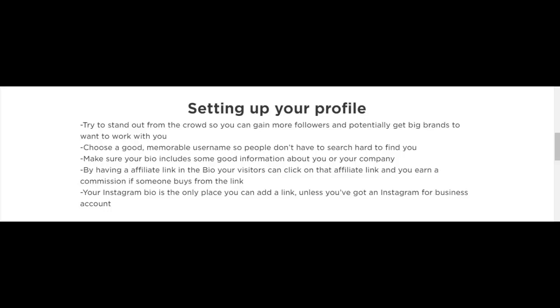Many marketers do not put much attention on their Instagram profile, but your profile is a big key to your success when it comes to affiliate marketing on Instagram. Okay, and you may or may not know this, but when you're posting on Instagram, you're not allowed to put links in your posts unless you have a business account on Instagram. Okay, so that leaves you with your profile and in your bio section.